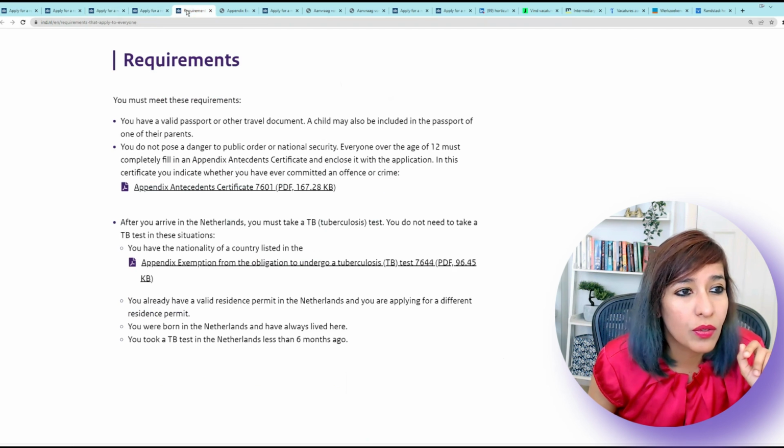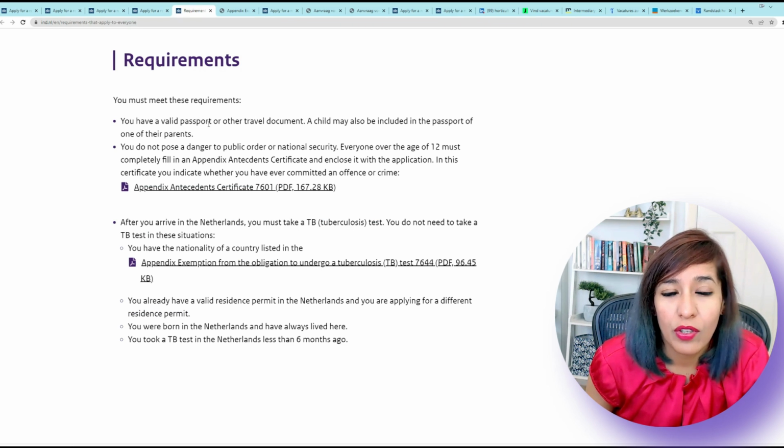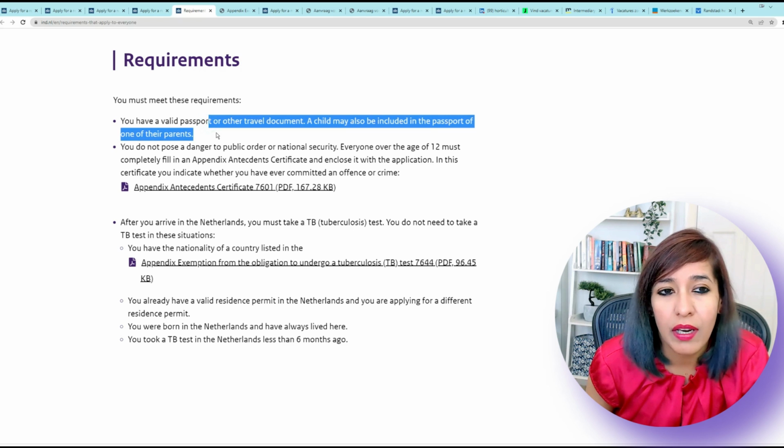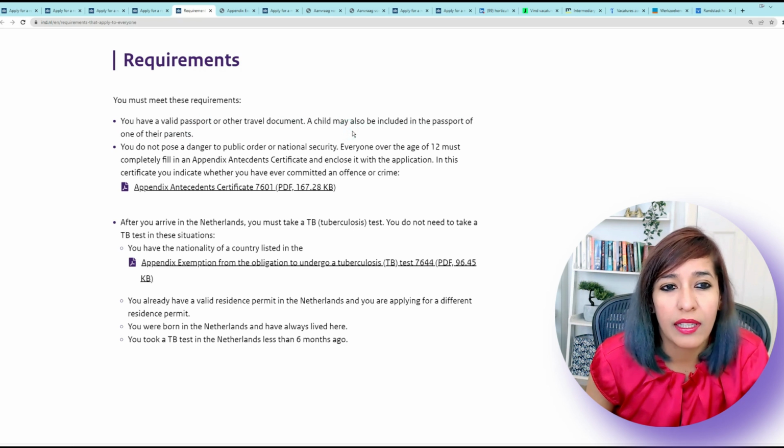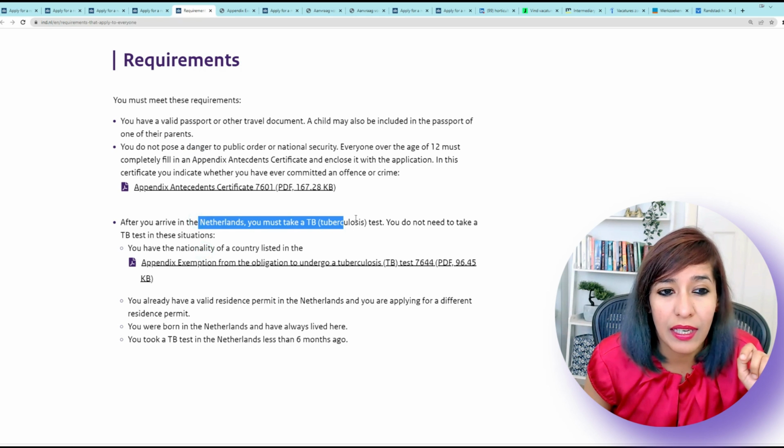Now, in terms of other requirements here, like I said, if you meet these requirements, you will need a valid passport or a travel document to travel. And of course, if you have a child, your child can be included in that passport, and you do not pose a danger to the public order or national security. And once you arrive in Netherlands, you must take a TB test, except if you are from certain countries.